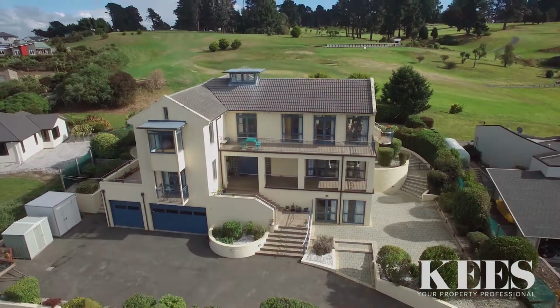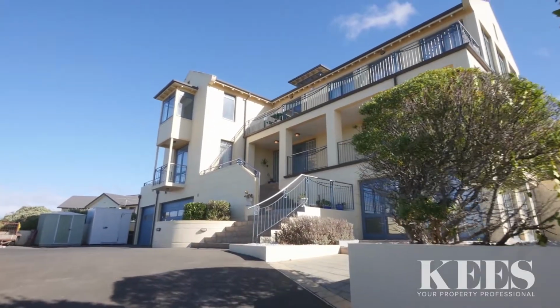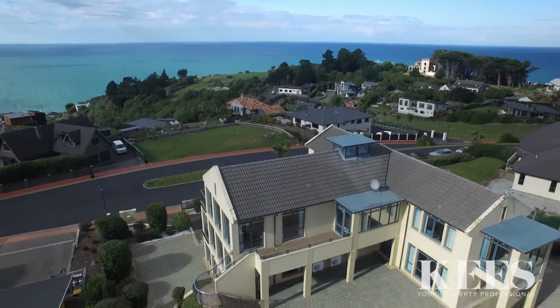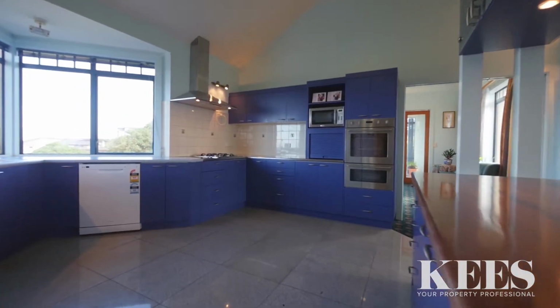This property was designed with family living in mind and to maximise the views of St Clair, the city, and having the luxury of the golf course at your back door. You'll absolutely love what this house has to offer.